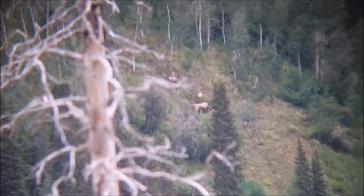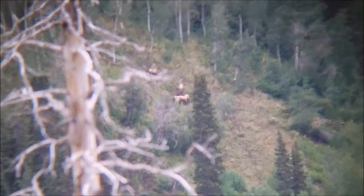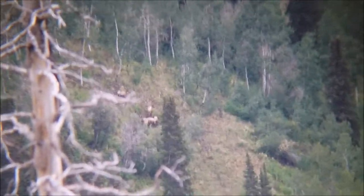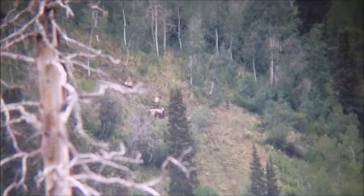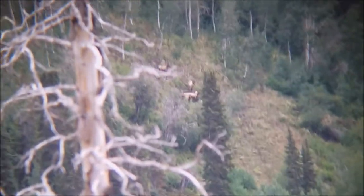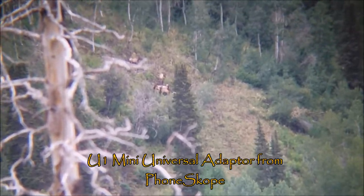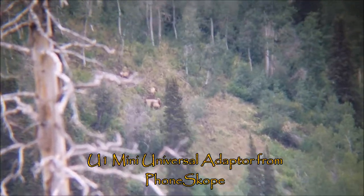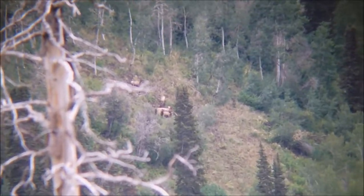It's really shaky. I'm trying to freehand this, and it's not working real well. Really shaky. But we have found some animals. And this is an awesome little toy. This little mini universal adapter that fits onto your binos is pretty quick, easy to use.